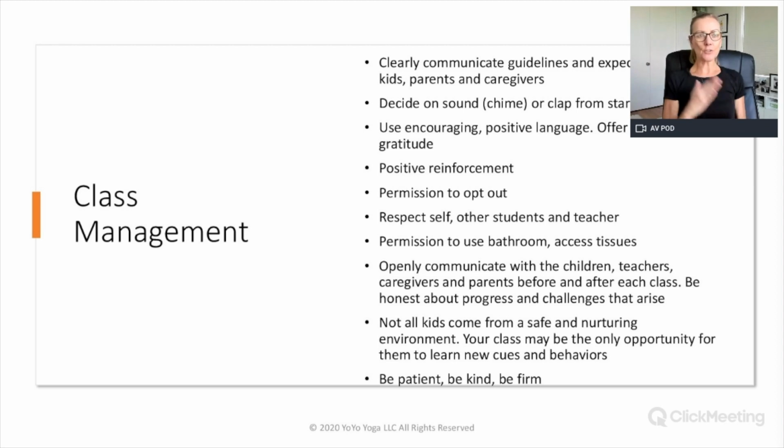Open communication with children, with teachers, with caregivers, with parents. This really, really helps. Be honest about the progress. Be honest about any challenges that arise. Again, you're working with all of these. I like to think of them as the village that is supporting this child and finding what's best for the child. By having conversations with the parents, and whether you are in direct contact with their teachers and their other caregivers or therapists or PTs, maybe you're not. But if you are, then you can have conversations with them, or you can have those conversations with those professionals via the parent. And just pass along any information, and again, keeping the lines of communication open can help with class management.